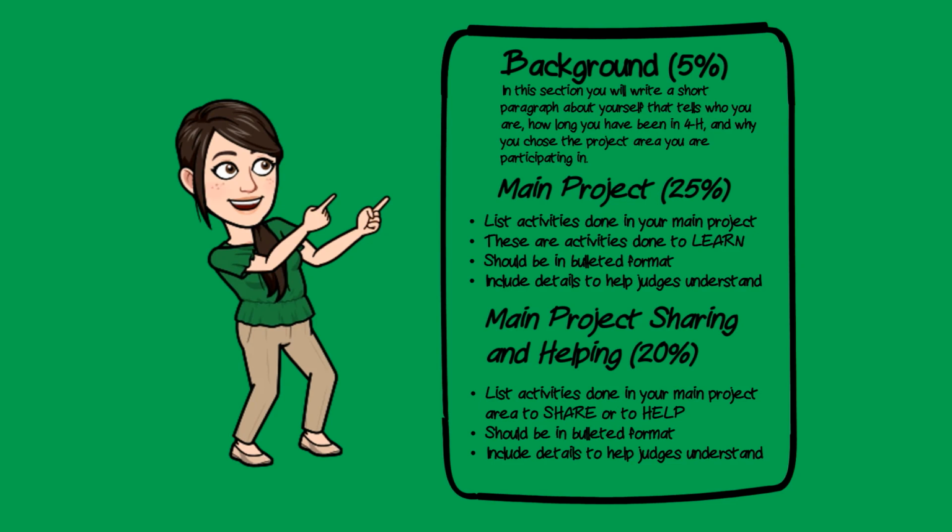Could be things such as, how often did you feed your pig? How often did you wash your pig? How many shows did you attend? Things that are important for the judges to understand if you did them once or many times. Those details can be very helpful in making sure you get a good score.